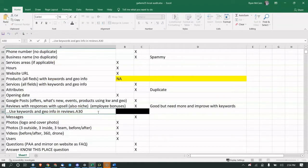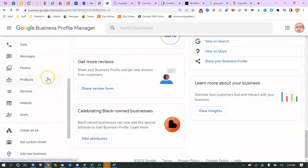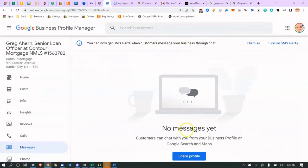I don't know what this A30 means. Use keywords in geo. Okay, that's exactly what we went over above. Messages. Are you using messages? You can't tell from here because there's no signal that you're using it or you're not using it. But what you want to do is you want to use messages.